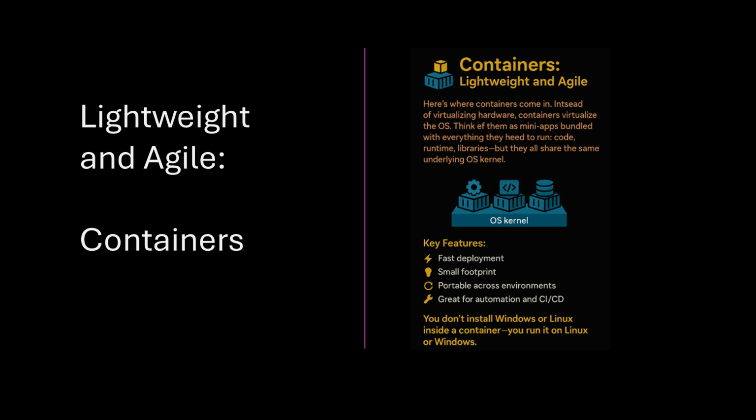You also benefit from a small footprint. Containers don't include a full OS like VMs do, which keeps their size tiny and resource usage low. That means more containers can run on a single machine, improving efficiency and reducing costs.